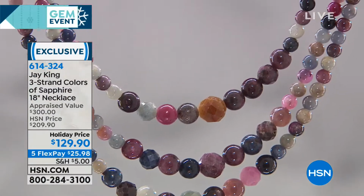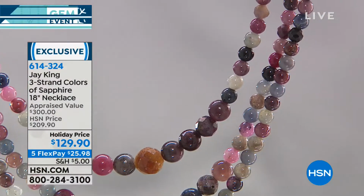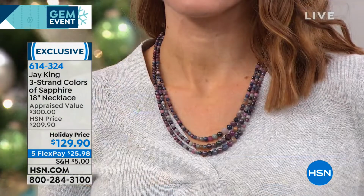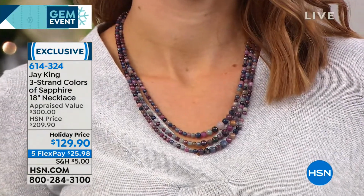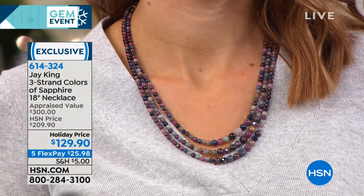You've got the sapphire and all of, I mean, it would be great even if these were blue sapphires, but to get multicolor fancy, so much more rare, so much more sought after. And Jay, tell us the story with this, because until last year, you had never brought us colored, or even sapphire, precious sapphire, period.